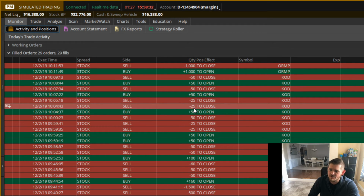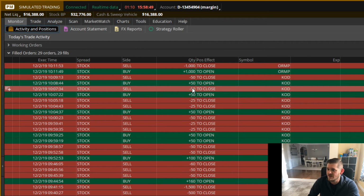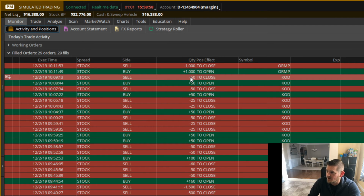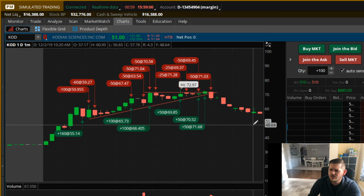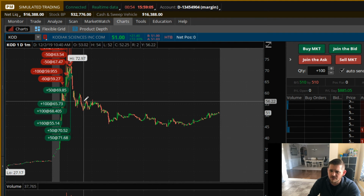That trade was basically just a wash because I bought at 69.85 and sold some at 69.37, which is a little less. I might have made $20 on this trade, so it wasn't a big deal. Bought back in 50 at 70.52, taking a loss on that one at 69.45, so that probably lost $100, 120, something like that. Got back in with 50 shares at 71.68 and sold that one at a loss at 71.03. The only reason I took those last two trades, even though they were losers, is that it just made it terrible looking.